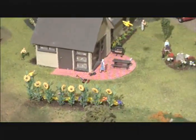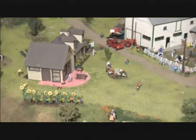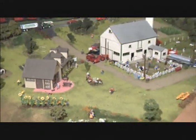Even with all these marvelous little details to enjoy, the trains are what tie all the scenes together, and there are a lot of them to see here.